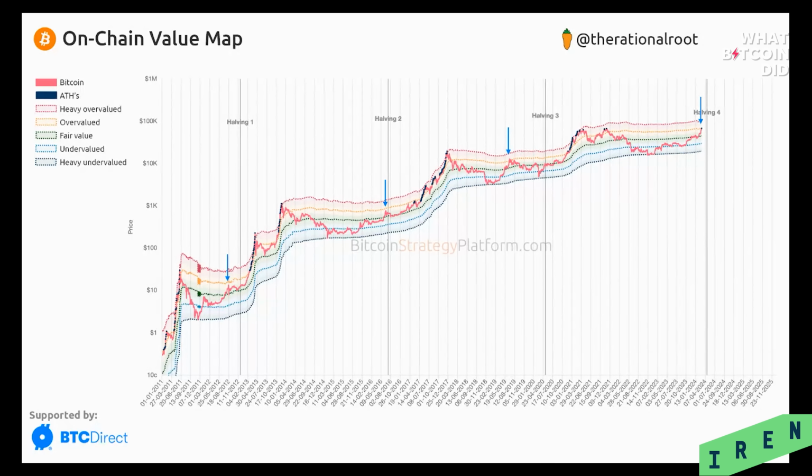I don't know where we go from here. We're actually due for a correction, but the ETFs just keep on buying up all this supply. We had a correction yesterday. We had a Satan candle. It was a 10K candle, but it was already bought up in just a few hours or so. It's not even a true correction.